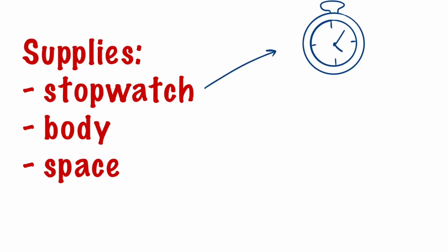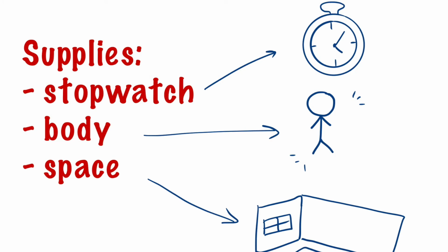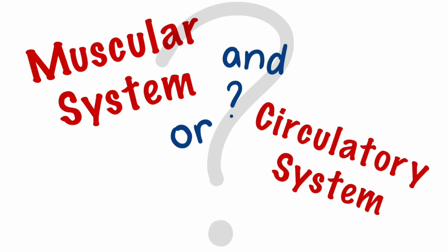For this experiment, the supplies you'll be needing are a stopwatch, your body, and some place to be active. To test our hypothesis to see if the muscular system and circulatory system are related, we will be measuring our heart rate. For this activity, we will be measuring our heart rate after doing 3 different movements that are different in how much effort it takes to do them. This can show us if our heart rate changes when we use more muscles.